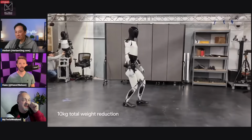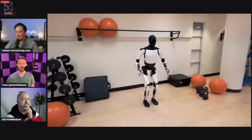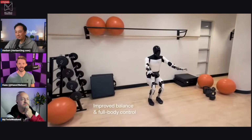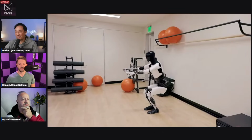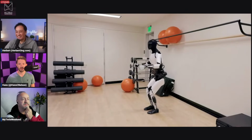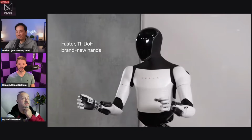Yeah, I think most of the time they're actually attached there to that gantry, and they only take them off to do these nice little videos for us. But look at that, it's exercising. That's incredible balance. Faster, 11 degrees of freedom, brand new hands. That is probably the biggest update right now.